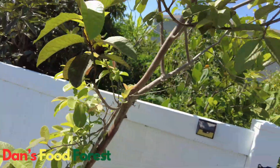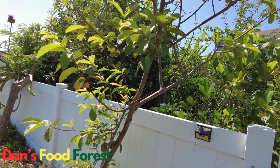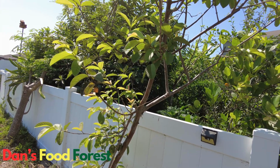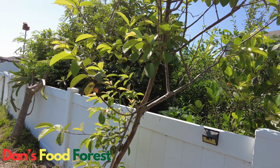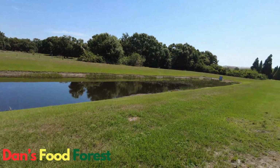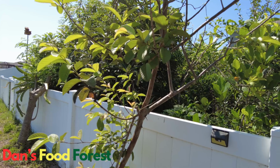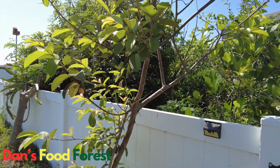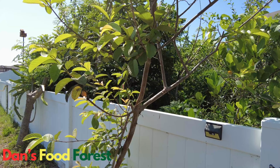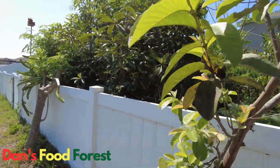The weird thing about this guava tree is it seems to push off a lot more flowers and fruits in the later part of the year. While the other guava trees are producing abundantly in late July, this one produces abundance in November. I don't know if the water has something to do with it. I planted this from seed, so it's kind of a late variety. Even though guava produces right through the year, you get maybe five, six, seven fruits, but not in abundance. So when the other trees are done, this tree comes in at the end of the year, so we'll always have some tree that's fruiting.